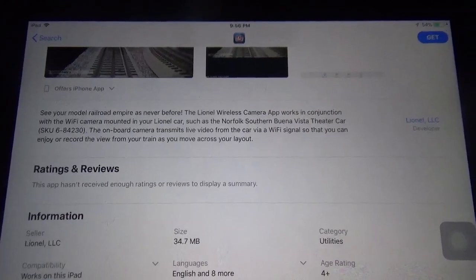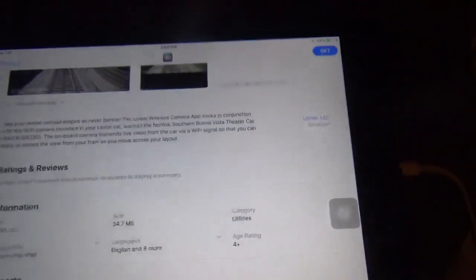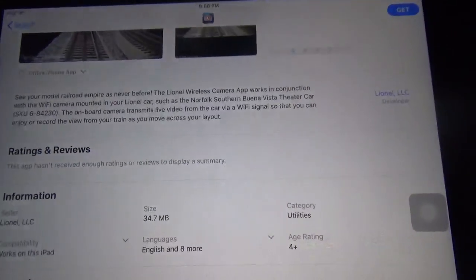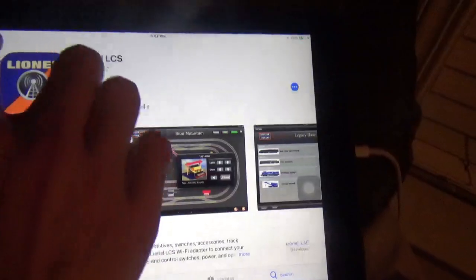Here's the description of it. Experience Lionel Railroad Empire as never before. The Lionel wireless camera app works in conjunction with the Wi-Fi camera mounted in the Lionel car, such as Norfolk Southern's Buena Vista Theater car, and or the theater inspection car. It's right there: the Norfolk Southern Theater car and even the Civic car Fox River. The outboard camera transmits from the car via Wi-Fi so that you can enjoy recorded video from trains, along with the Lionel LCS Wi-Fi app.